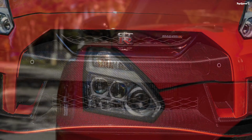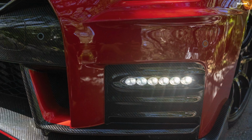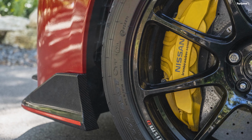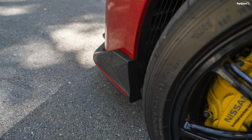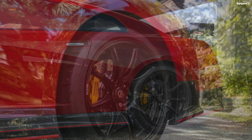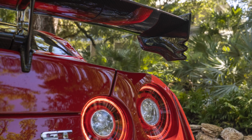As far as performance goes, Nissan doesn't fudge their numbers. We managed to hit 60 miles per hour in 2.48 seconds, but, of course, we're limited to public roads, so we certainly couldn't push it up to its top speed of 205 miles per hour. Based on its pull in high gear at highway speeds, though, 200 miles per hour should be easily attainable.